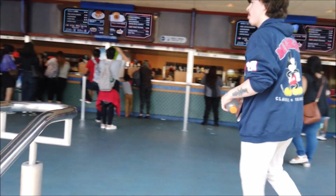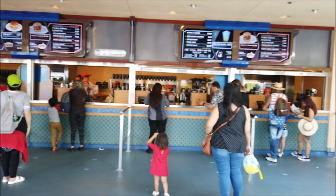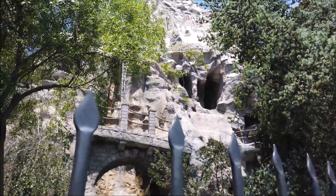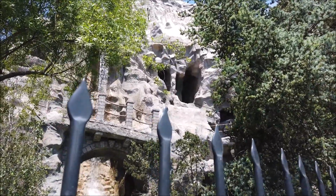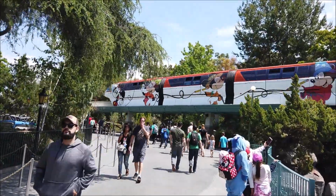You know it's not a very busy day when at 11:30 Galactic Grill isn't completely filled to the brim. You can hear the screams of all the terrified victims. Let's check single rider on Matterhorn. If it's anything like Space Mountain, that'll be a win. You see the monorail has Mickey's through the years.